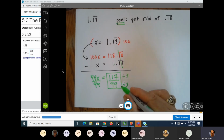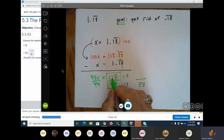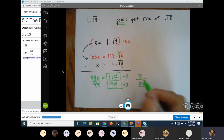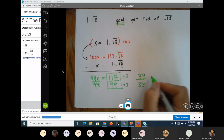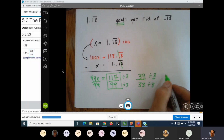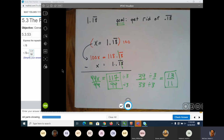That's going to give me a 33 on the bottom. 3 will go into 11 3 times. That'll leave 27, and 3 will go into 27 9 times. Divide by 3. And 3 will go in there 13 times, and 11. So this one was reducible to 13 over 11.